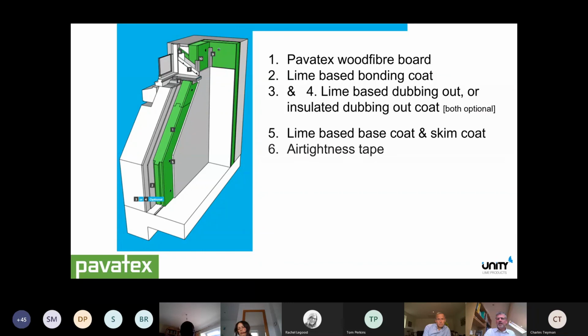Consider airtightness tapes at the appropriate junctions. On this particular slide, we were looking at the interface between the window frame and the window reveal, because sometimes you might get a bit of gaps there. It doesn't take much of a gap, by the way, for air to leak out. It's microscopic, you wouldn't necessarily see it.